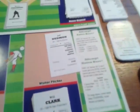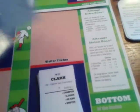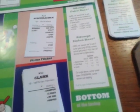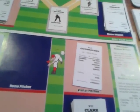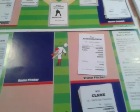And with Will Clark, the lefty, coming up, the Braves are going to go to their bullpen. And Chuck Tanner is going to opt for Paul Assenmacher. So Paul Assenmacher is into the ball game. And we'll be right back with a pitching change.